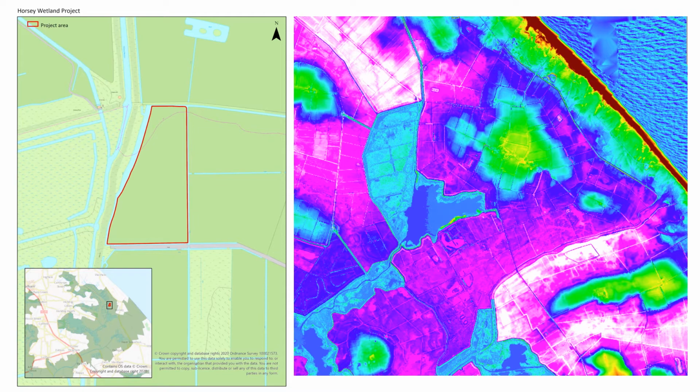Harry, I think it might be interesting at this point to mention that the white areas aren't the Horsey estate. They're neighbouring estates where they've set a lower water level than the level that we've had in the middle.